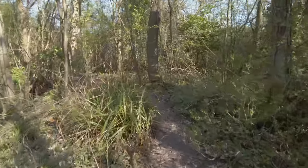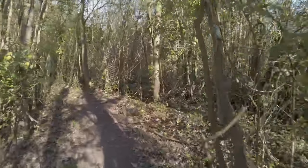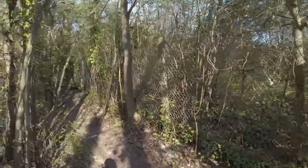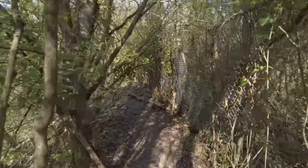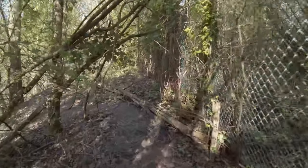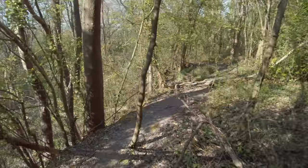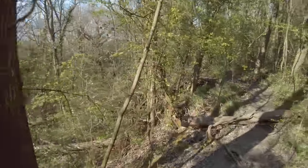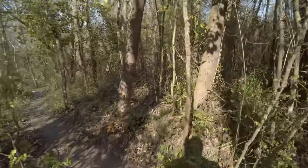Let's see if we can keep on the top of this fort, as we don't want to lose any height, really. If we can get round where those kids are, that'd be really cool. Duck down. There's plenty of fences that were up here that have all been taken down by people. It's kind of interesting.